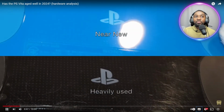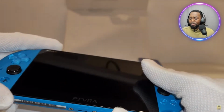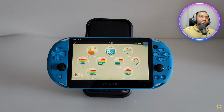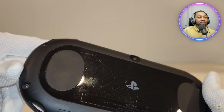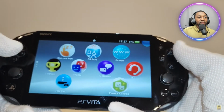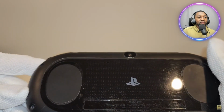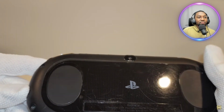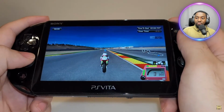These models have few to no scratches at all, and the external shell is flawless and comes with almost everything in the original box, with the hardware working flawlessly. Lightly or heavily used models range from $120 to $180. Lightly used models have some light scratches, but the external shell overall is in good condition with the hardware working flawlessly. And heavily used models have light scratches with some or plenty of deep scratches, and there may be damage to the external shell, but the hardware is working flawlessly.